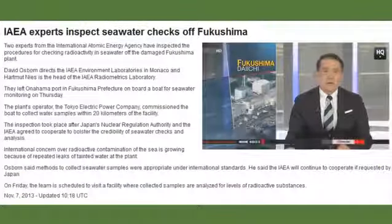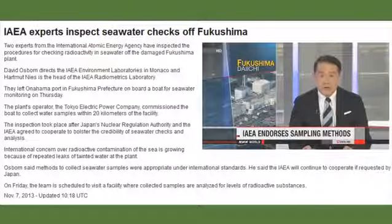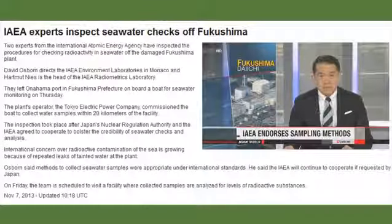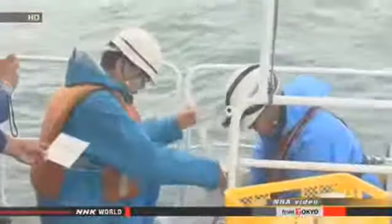Scientists with the International Atomic Energy Agency are checking how staff at Japan's crippled nuclear plant monitor radiation in the ocean. They watched workers take water samples off the Fukushima Daiichi site and say the method meets global standards. Two IAEA scientists watch workers collect seawater samples within 20 kilometers of the plant. People around the world are concerned the site may be contaminating the ocean because of repeated leaks of radioactive water. The IAEA is working with Japan's Nuclear Regulation Authority to boost international trust in the sampling and analysis.